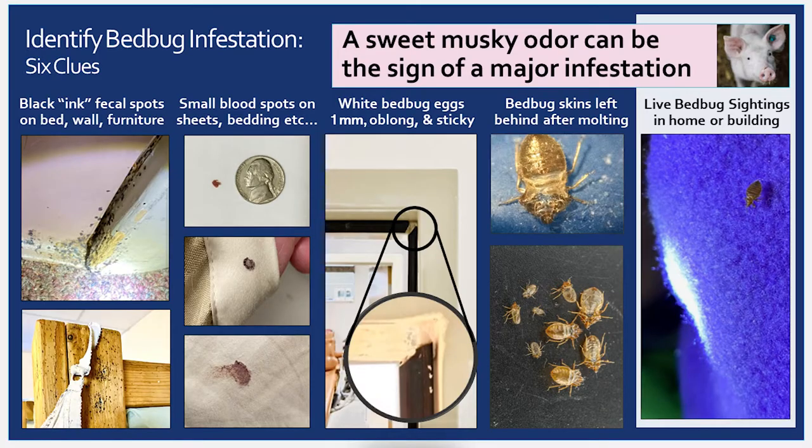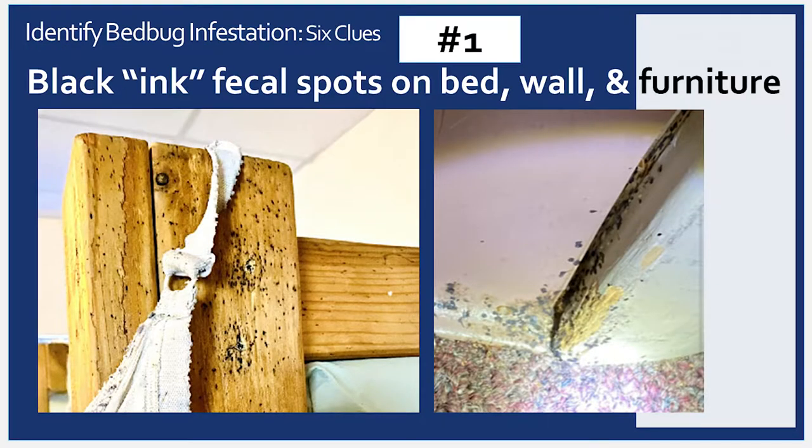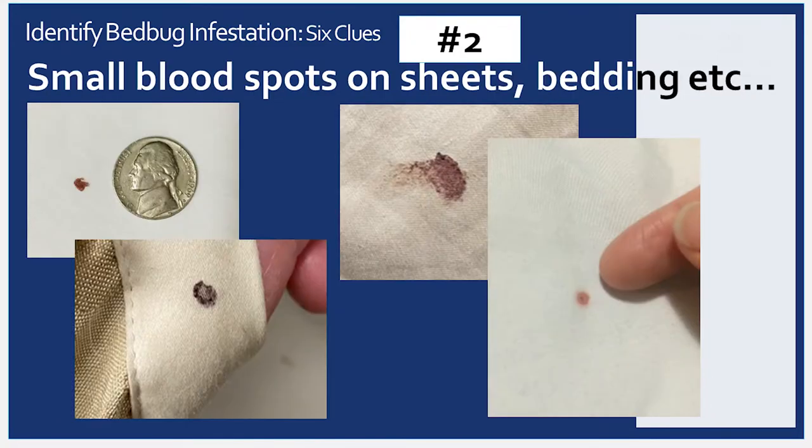In order to identify bedbug infestations in your patient's home, ask them about these 6 important clues. Black ink, fecal spots on the bed, wall, and furniture are a sign of bedbugs. Have your patient look for small blood spots or specks on their sheets and bedding.